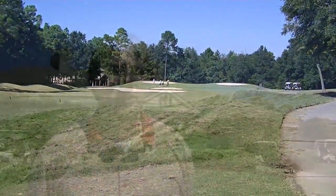Plenty of room off the tee. Not easy or boring by any stretch, but very playable. Our greens are large, our fairways are generous, and this piece of property is beautiful.